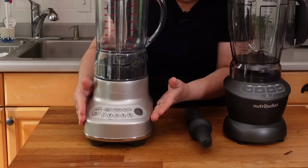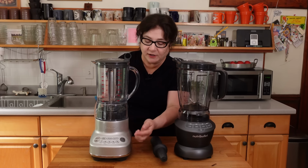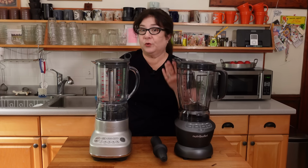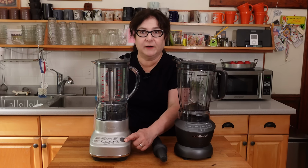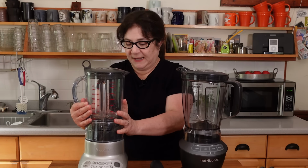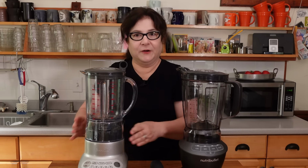It's got some pre-programmed settings like a smoothie setting, but it also operates manually, and it has a nice countdown feature so you know how long you're going for. So if you need to do something for 30 seconds, you can watch it right there. You don't have to look at another timer. It's very easy to handle. You can put it down anywhere on the base. So if you're a lefty or a righty, very handy.